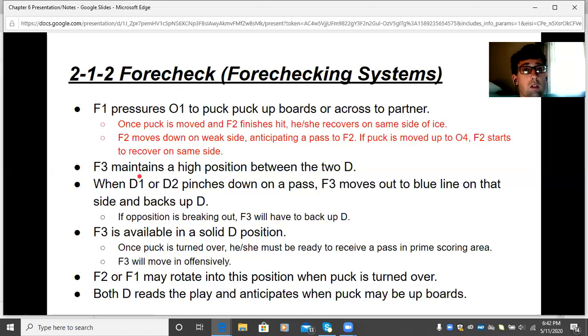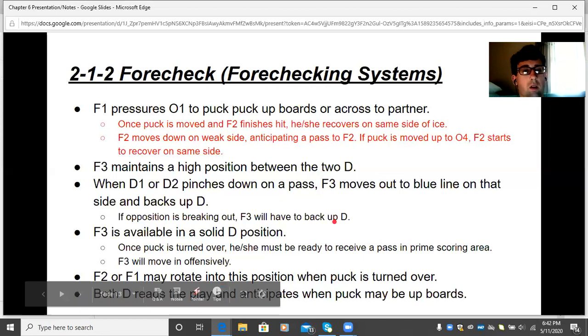When defense one or defense two pinches down on a pass, third forechecker moves out to the blue line on that side and backs up defense. If the opposition is breaking out, third forechecker will have to back up defense. Third forechecker is available in a solid defense position.